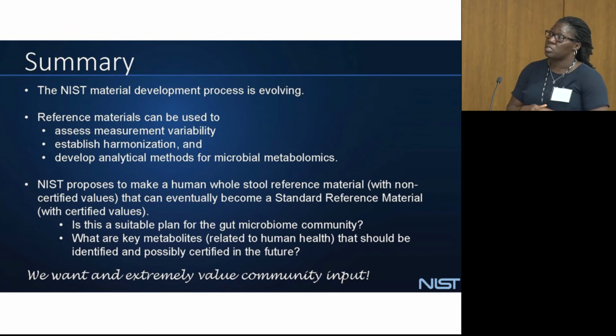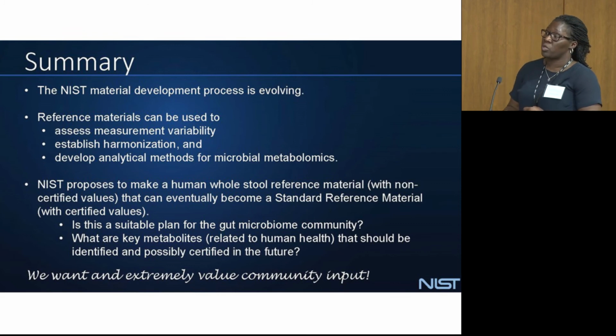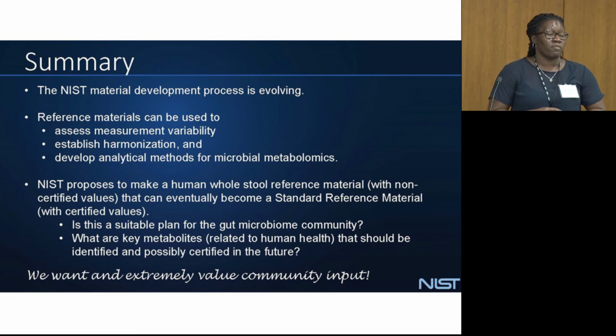At NIST, we're committed to making a human whole stool reference material, again with ILSI as well as the Biocollective, and that can eventually become a standard reference material. But what we want to know is, is this a suitable plan? And I think that's one of the discussion questions today during the breakout sessions. And again, one of the objectives of the workshop is: what are key metabolites that we can identify in the future that will help propel your research to the next level?